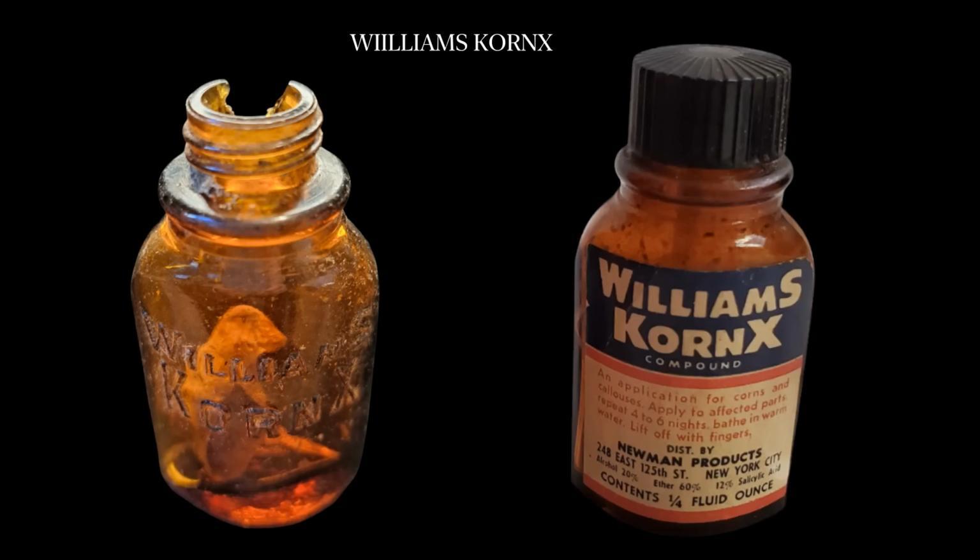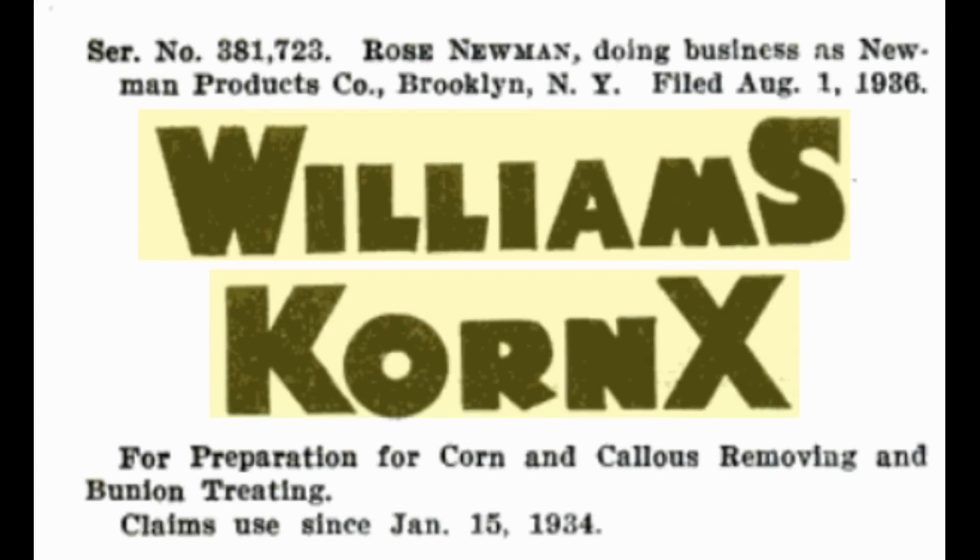This bottle here, which is the only bottle I actually found with embossed lettering on it, William Corn X. I have managed to find a tiny bit about him, and I gather from what I have found out that this was some kind of foot medicine, quite appropriate really. William Corn for corns, or something like that. Anyway, so there's that cute little bottle.